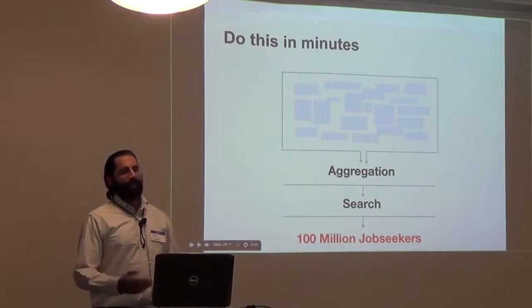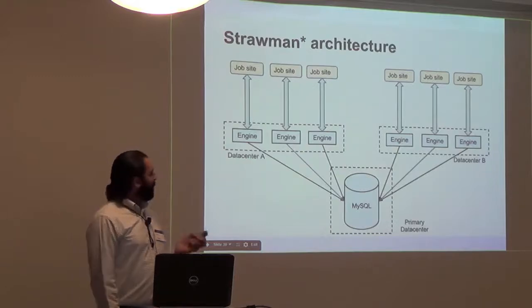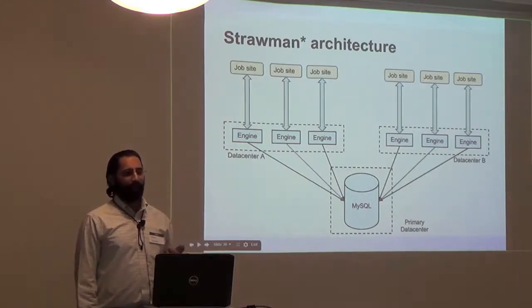So you look at this problem, and let's consider this straightforward strawman architecture. The diagram shows job sites that lead to engines in either Datacenter A or Datacenter B. Engines lead to one cylinder labeled MySQL, primary datacenter. We have many aggregation engines interacting with job sites to extract the jobs from them. We run them in multiple data centers, so we have better stability in case of a data center failover event.